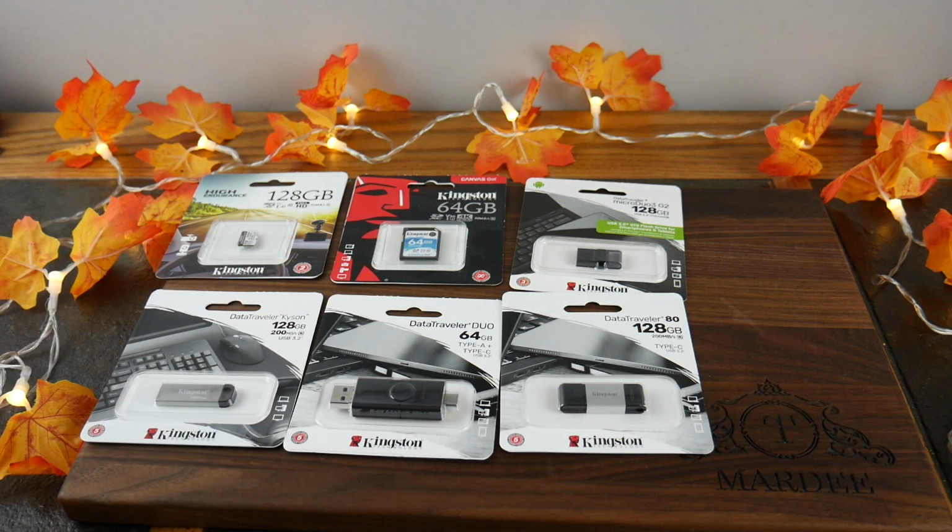Kingston does make quality gear. I've been using this Canvas card in this camera for quite some time. No problems with it. I love it. And I would not switch back because I've had issues with other competitor storage cards. Won't name names, but Kingston so far, beautiful.